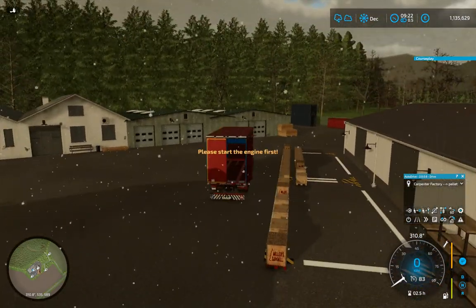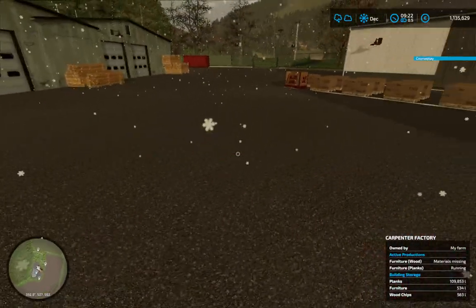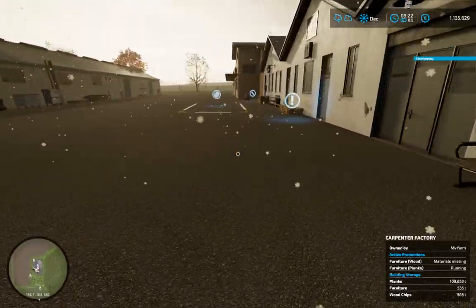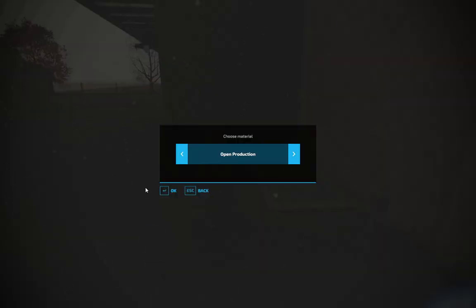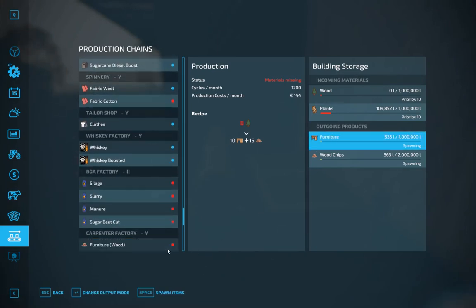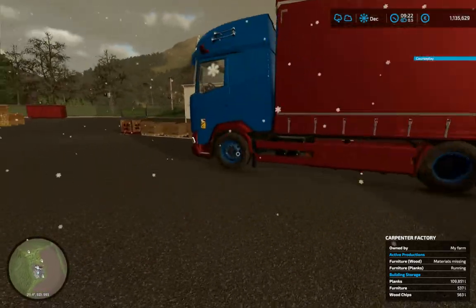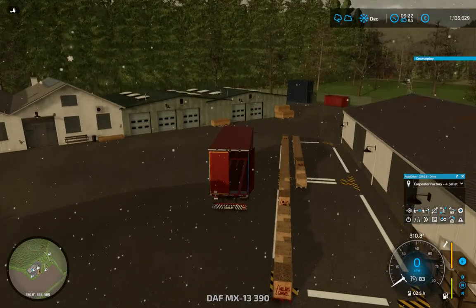Let's go ahead and do some loading on this then. As you can tell, these are all 1,000-liter pallets now because I got rid of that other thing. So let's go into here. And what I'm going to do is open production. I'm going to set this furniture to distributing because then I'll just hit our big store. It'll be a nightmare getting stuff out of that place actually, because you have to go and lift the pallets yourself, but yeah, I suppose that adds a bit of realism.